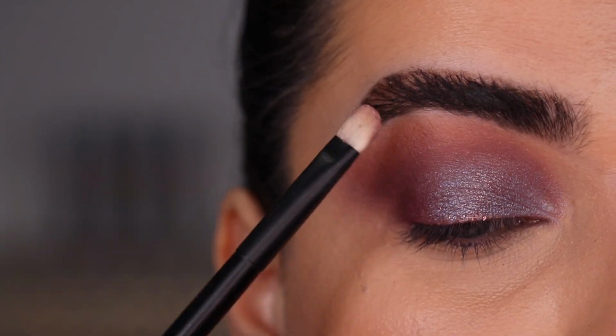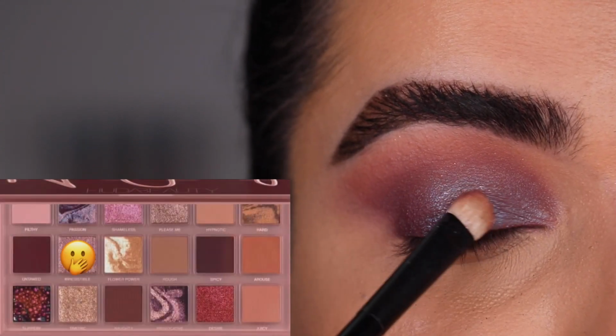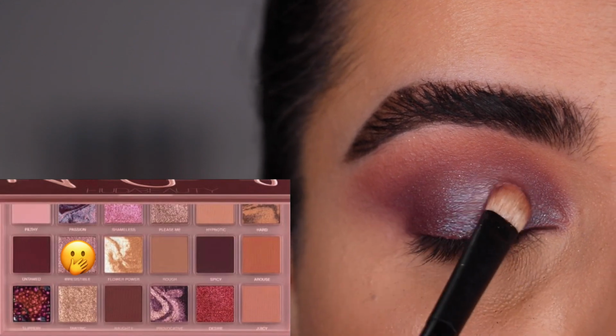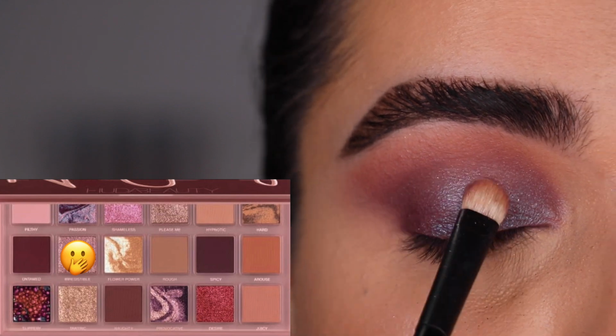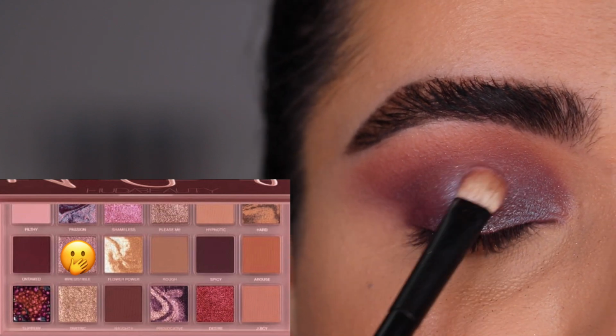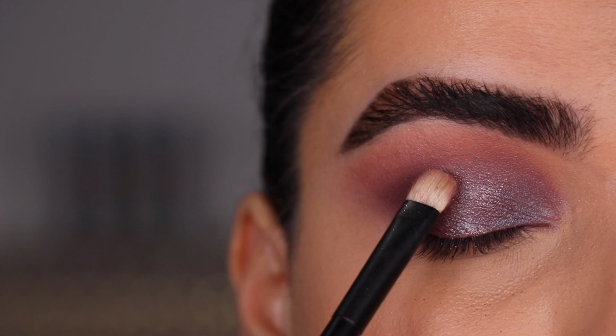With my number 2 brush from REPHR, I'm grabbing the color Irresistible and I'm going to dab some over the center of the eye just to add a little bit more sparkle here. Just patting it on the center over that duochrome shade.